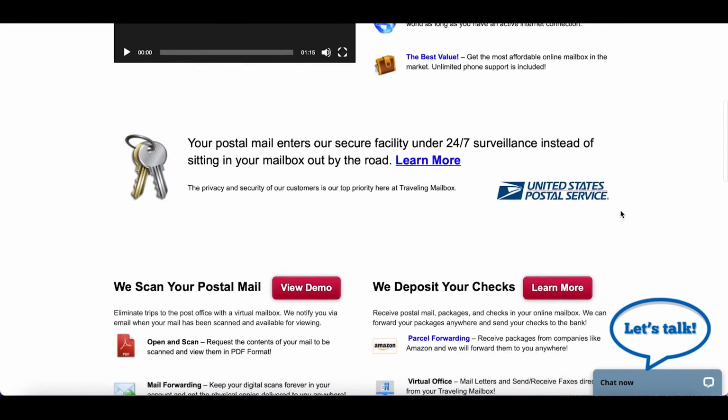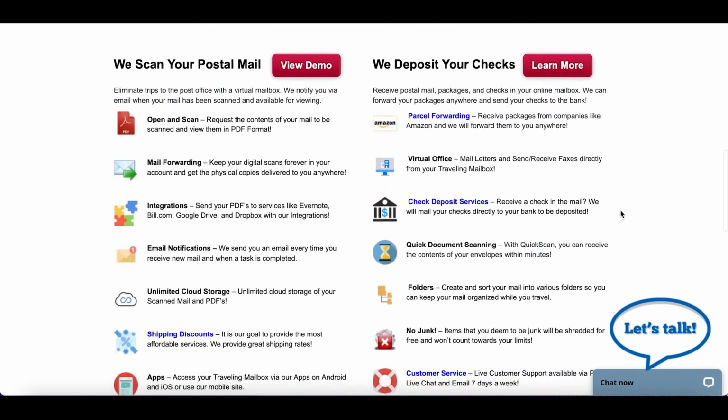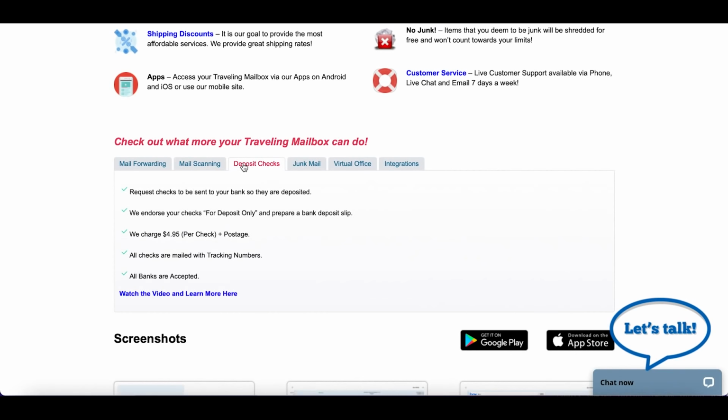And as soon as it arrives there, they open it, they scan it, they upload it, and they send you an email notifying you that you have new mail. It's a super valuable service. For example, when I have new credit cards or debit cards arriving, I have them sent to my traveling mailbox address. Then I forward them to my address in Mexico. They ship them via FedEx overnight. They get here super quickly, and it's just a really convenient way to replace those credit cards.